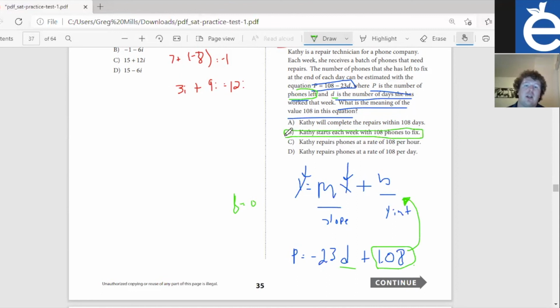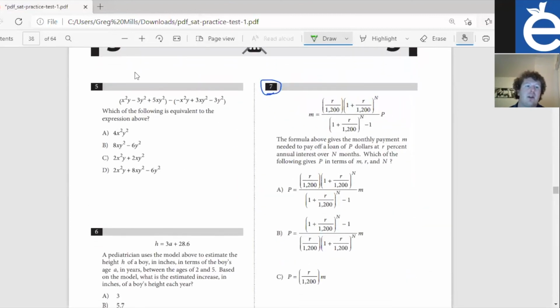She starts each week when she has worked 0 days that week, so she starts with 108 phones to fix. All right, let's keep working through here. Number 5, we're adding and subtracting complex terms like this, where we just have to understand matching terms. We've got x squared y, so we look over here for x squared y. We've got 3y squared, we look over here for y squared. We have 5xy squared, we look over here for xy squared. And they all go together. So we just subtract and add, or here we're subtracting, so we would just do that with our like terms.